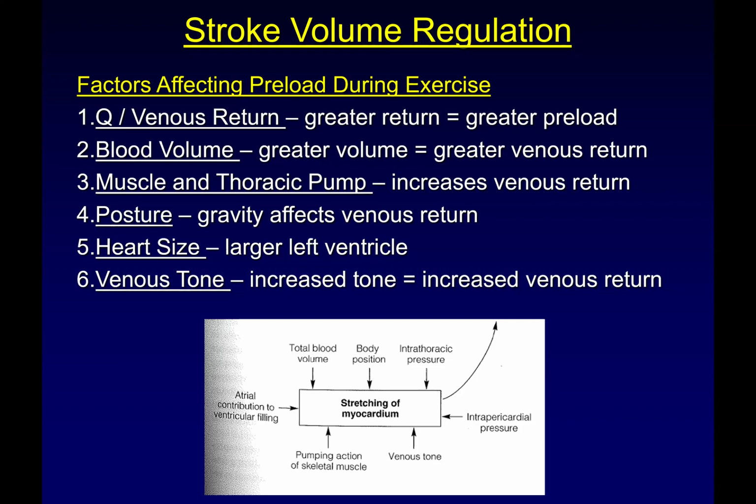All right. So if we force more blood back into the heart, we're going to end up getting more into the left ventricle. That's called venous return. Okay. And so one of the ways that we increase venous return is through muscle contraction. All right, muscle contractions, which is going to be the muscle and thoracic pump.